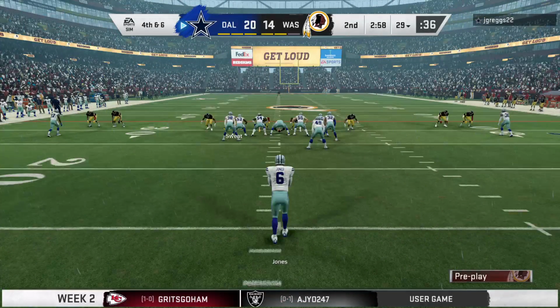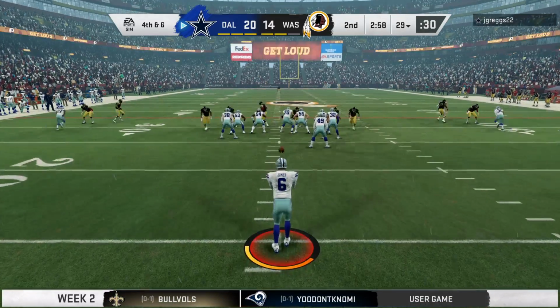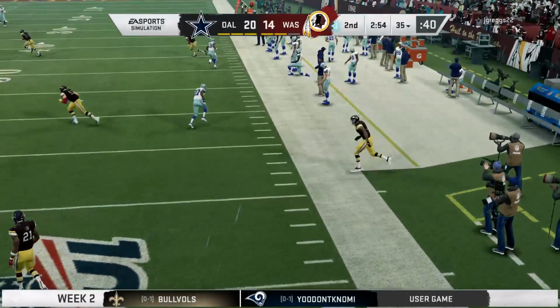Didn't have a receiver open downfield, and as it turned out, couldn't even find his outlet man because of the coverage. It was way too tight, unable to find anyone open. He was only asked to punt once in the victory last week as he sends this one away.